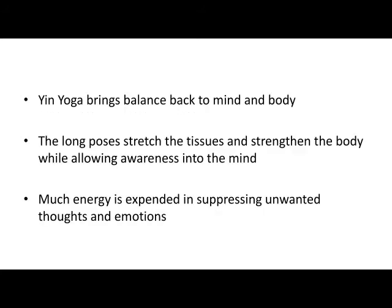Yin Yoga brings balance back to the mind and body. The long poses stretch the tissues and strengthen the body while allowing awareness into the mind. Much energy is expended in suppressing unwanted thoughts and emotions. Yin Yoga releases that energy.